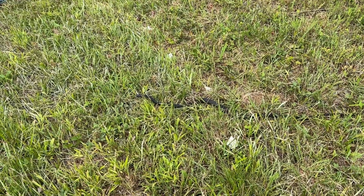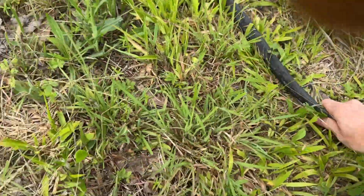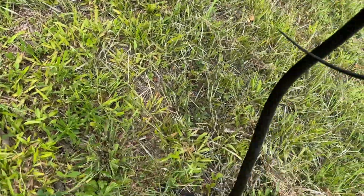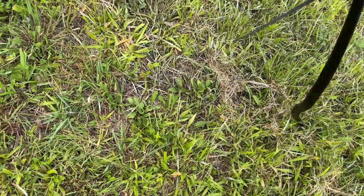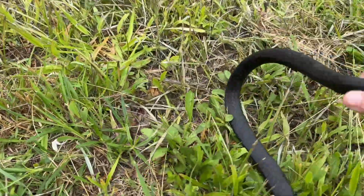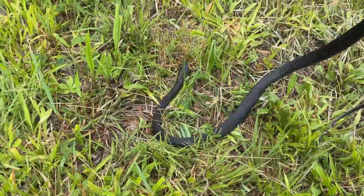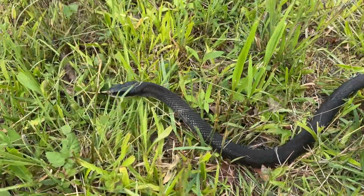Classic. All right, we just watched this guy zip off the road up ahead of us, and we're able to get to him. Big racer. Hello. You can hear the cicadas droning in the background. Okay, buddy, come on. Why? I am friend. I just wanted to get a look at you, dude.